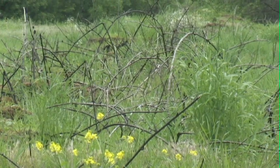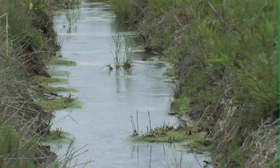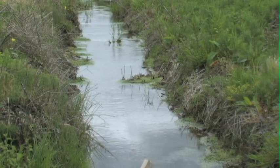So initially getting the weeds under control, and then reseeding and planting with a variety of native grasses, sedges, wildflowers, trees and shrubs, and then maintaining that vegetation over the long term. That's really what the project's all about. The way that the project is designed, the wetland itself isn't going to impinge on any of our productive fields.